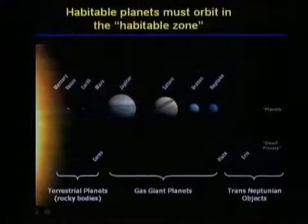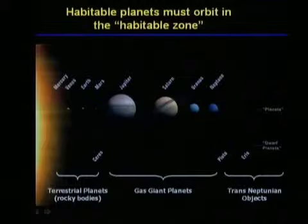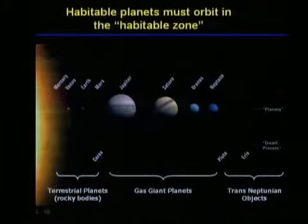So let's now talk about planetary systems and what we mean by the habitable zone. I've shown here depicted our solar system with the sun on the left and the planets ranging from Mercury, Venus, Earth, Mars. In the inner solar system, these are what we call the terrestrial or rocky planets. When you get out beyond the orbit of Mars, you get in the region of the gas giant planets, Jupiter, Saturn, Uranus, and Neptune.